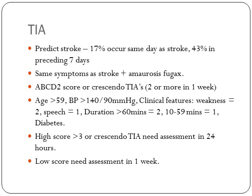So TIA, like I said, is a continuum, separated by 24 hours. It predicts a stroke, gives you the same symptoms of a stroke, plus amaurosis fugax, which is that curtain over the eyes if the retinal artery is affected. And if someone has had a TIA or presents as having a TIA, you want to score them, and I'm sure you've probably heard of the ABCD2 score. It's looking at age, blood pressure, clinical features, and so on. That gives you a score. If it's a high score, they need to be seen in 24 hours by specialists. If it's a low score, they need to be seen by specialists in a week.